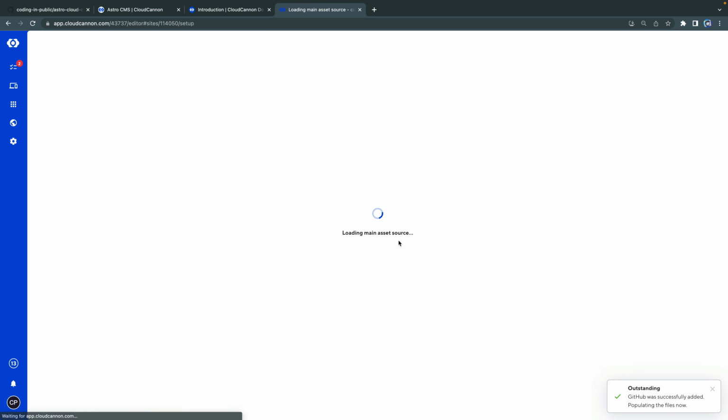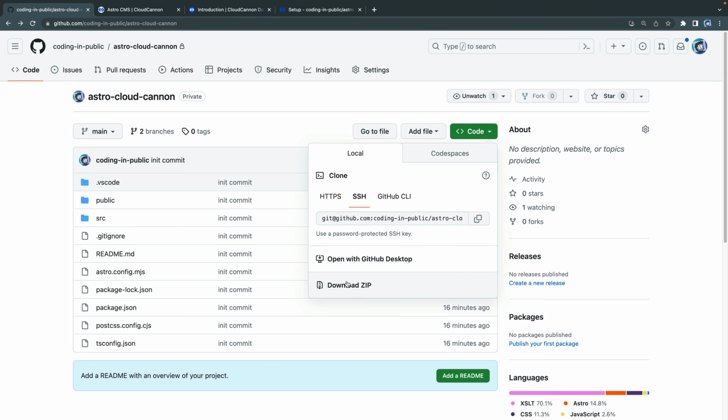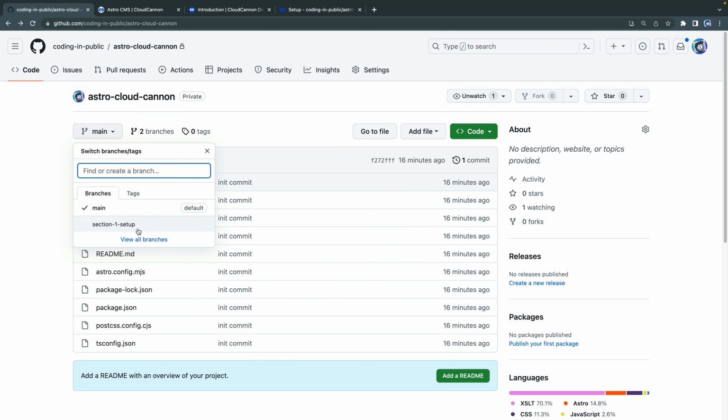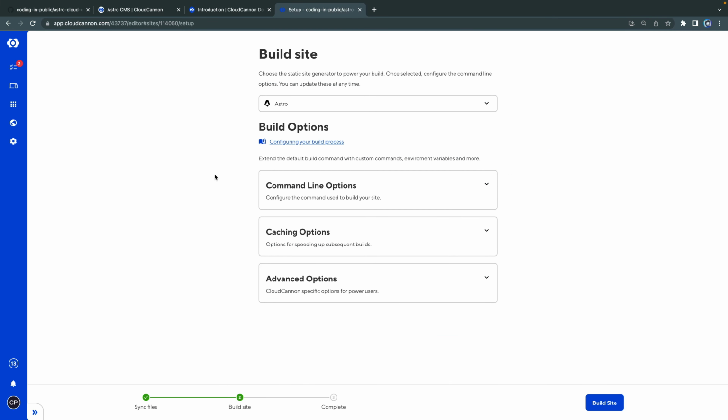Now, while it's thinking, it looks like it might already be done, but let me come back over this way. If you want to follow along with me, you can go ahead and come to the code here and just download a zip of this code, open it up, and then push it up to your own repository and do the same thing I'm about to do, which I'm doing off this section 1 setup, which for now is the same as this main branch, but eventually we're going to make some changes to it. Okay, so like that, it's already done.